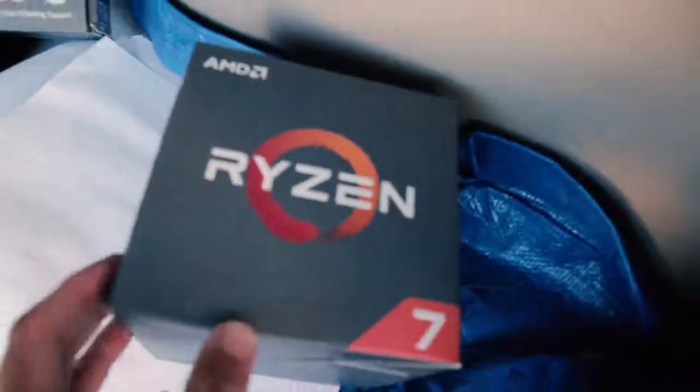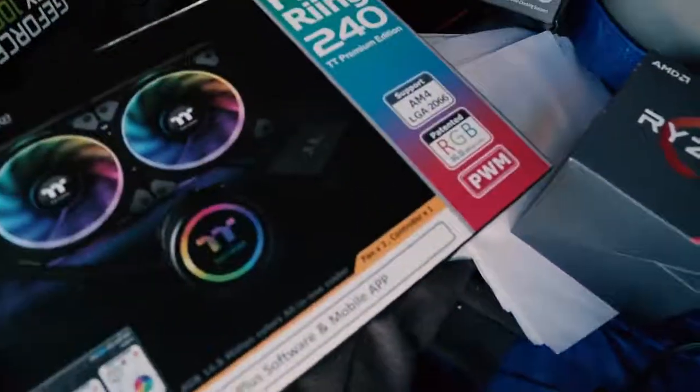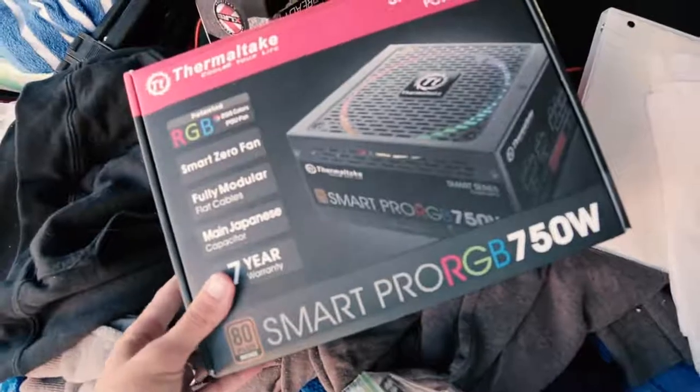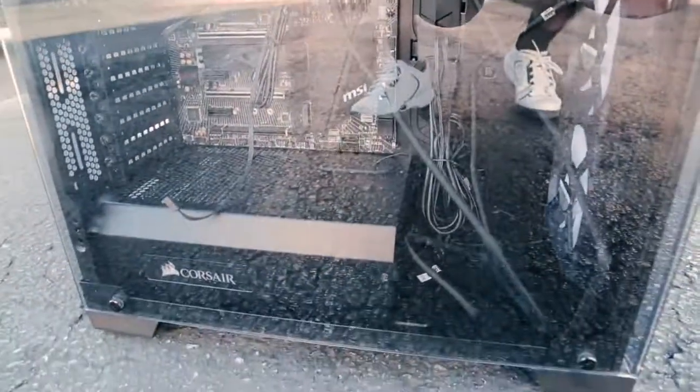Ryzen 2700X, X470 MSI Gaming Pro Carbon. I've never had a Thermaltake liquid cooler. Thermaltake Smart Pro RGB 750 watt power supply, runs rated. Cool. To top it all off, we got this sick rig. Check this thing out.